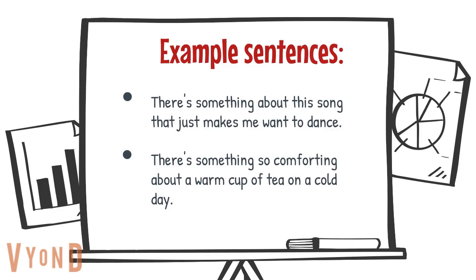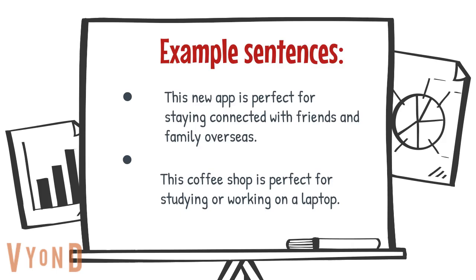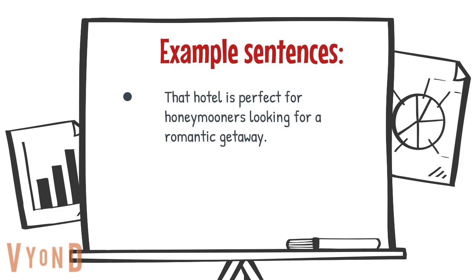This new restaurant is perfect for special occasions like anniversaries. That exercise routine is perfect for people who want to lose weight quickly. This new app is perfect for staying connected with friends and family overseas. This coffee shop is perfect for studying or working on a laptop. That hotel is perfect for honeymooners looking for a romantic getaway.